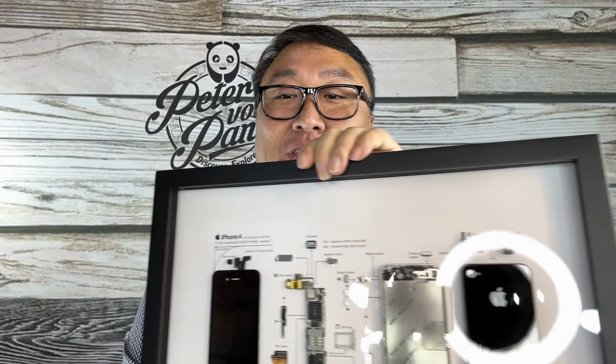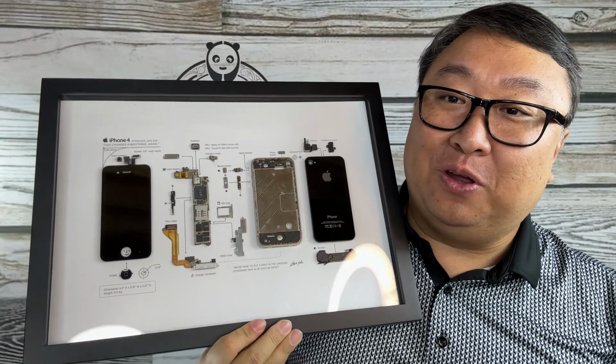What I like about this is that the iPhone 4 was really one of the first phones that I got that was super high-end. I think it was one of the first iPhones that I actually bought new. The 3GS I did buy, but I bought it used on eBay.